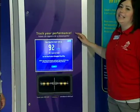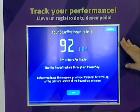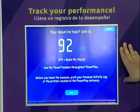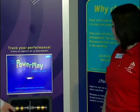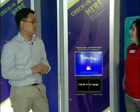Okay. This is going to start you out on the experience. So not everyone has the same baseline heart rate, and this is something to compare to when you're doing all these physical fitness activities, so that you can see how your body changes with your different fitness levels. All right, so let's press done. All right. And so it looks like I have all my information registered on this card? Yep. Okay, great. So what do we do next?